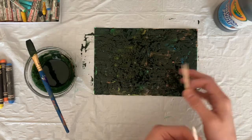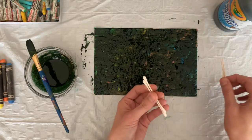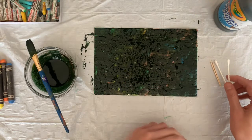You could also use other kinds of sticks that you might have at home, or other paint brushes or things like that. But I find both of these tools work, and most people have these lying around their home in their bathroom or in their kitchen.